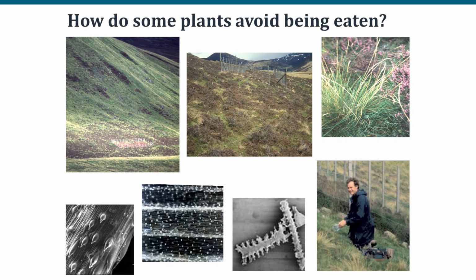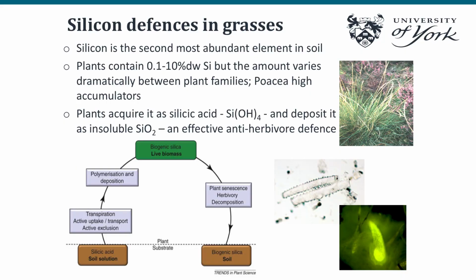But Nardus contains a lot of silica, and it's deposited in these spines and in these granules and in these little razor blades like this. So unsurprisingly, herbivores don't like it very much. So I thought it would be interesting to investigate this kind of defence a bit more, because it's been rather overlooked. So I'll tell you a little bit more about it.